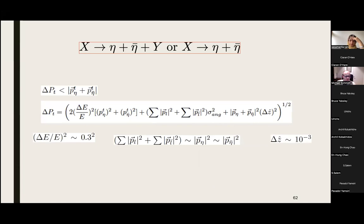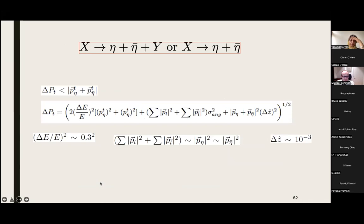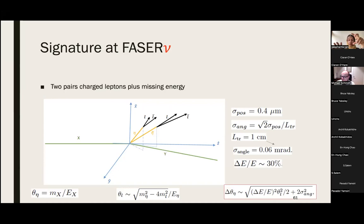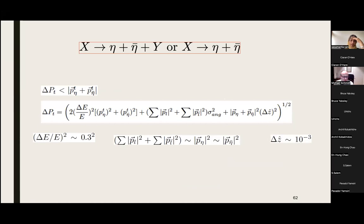Then also this point vertex can be reconstructed. By measuring the transverse momenta of eta and eta bar, we can check whether there is a transverse momentum missing, which can be attributed to the production of this dark matter particle, which is Y. Considering the fact that all these particles are emitted in the forward direction because of the high boosts, the question is whether it will be possible, considering the uncertainty, to reconstruct the transverse missing momentum.